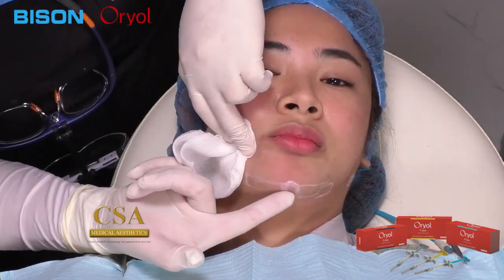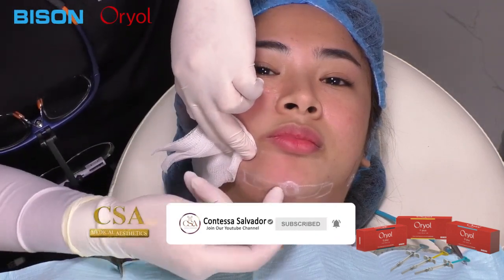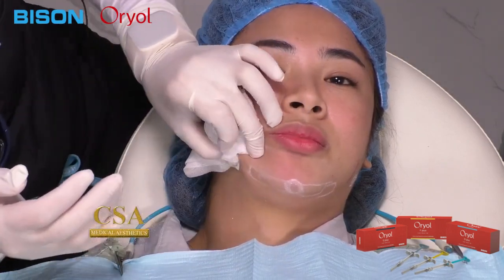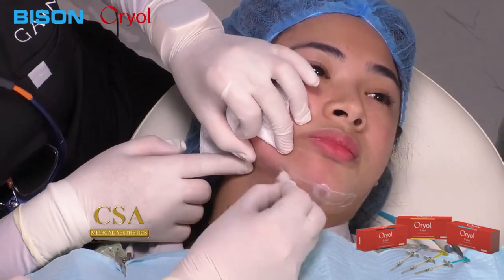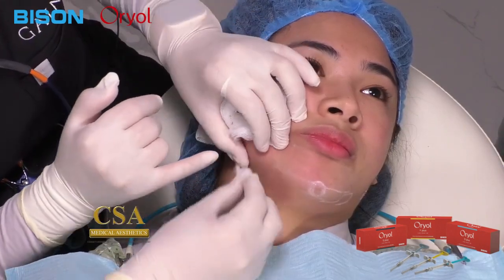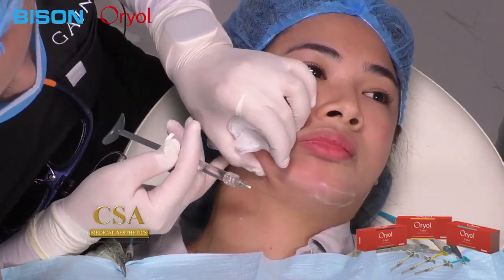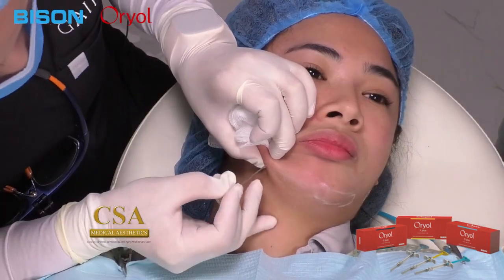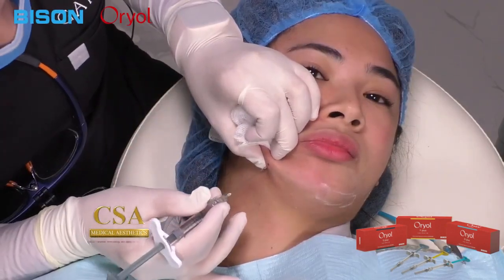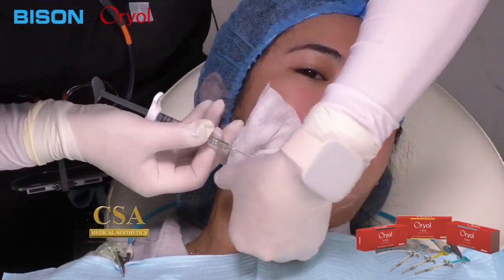Now I'll work on the inferior border of this mandible bone here. Again, for women, we want the product inferior to the bone, not anterior to it. So I'll make another entry point, and I need to clean the area again. Beware of the submental vessel here. Okay, extend up to here because we have a long, I think this is a 50 millimeter. We can pinch the skin there and make an entry point. There you go. I'm at the inferior border, and I will direct my cannula perpendicularly into this inferior aspect of the mandible.